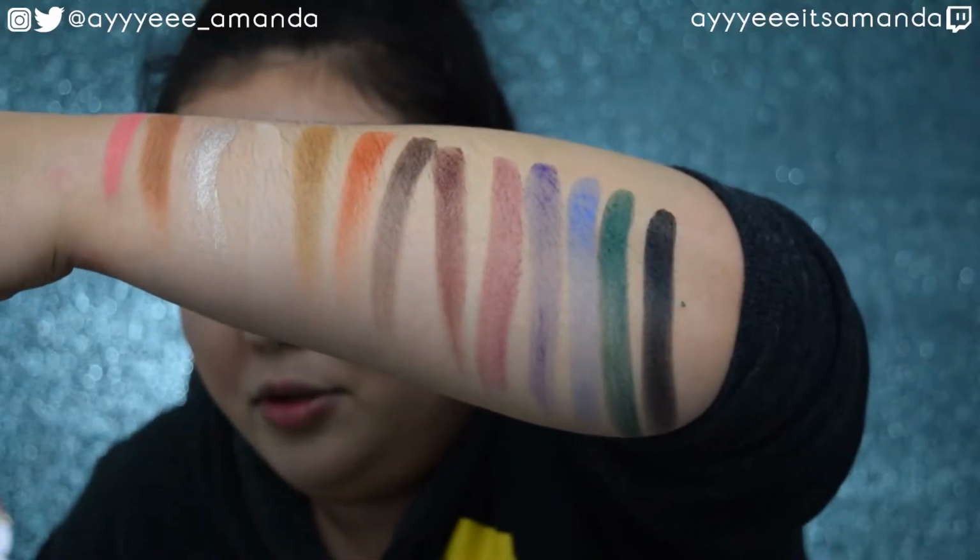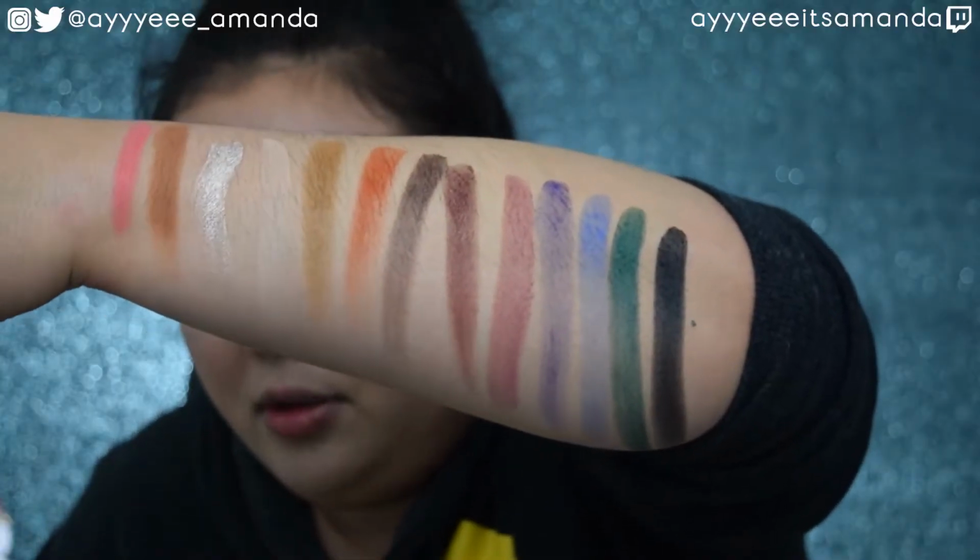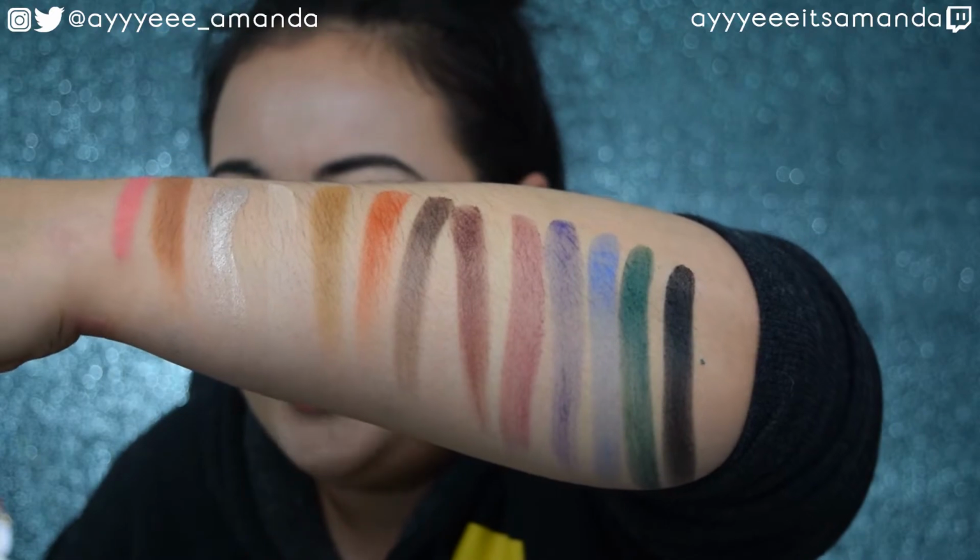Purple and blue looked a little streaky on the swatch. Pigment is there, but just a tad patchy, but still have some pigment on my fingers, so I don't know where that is coming from. Those shades might be a little difficult to blend out. Hopefully we can make this work because this palette is super gorgeous. I'm loving the shades.